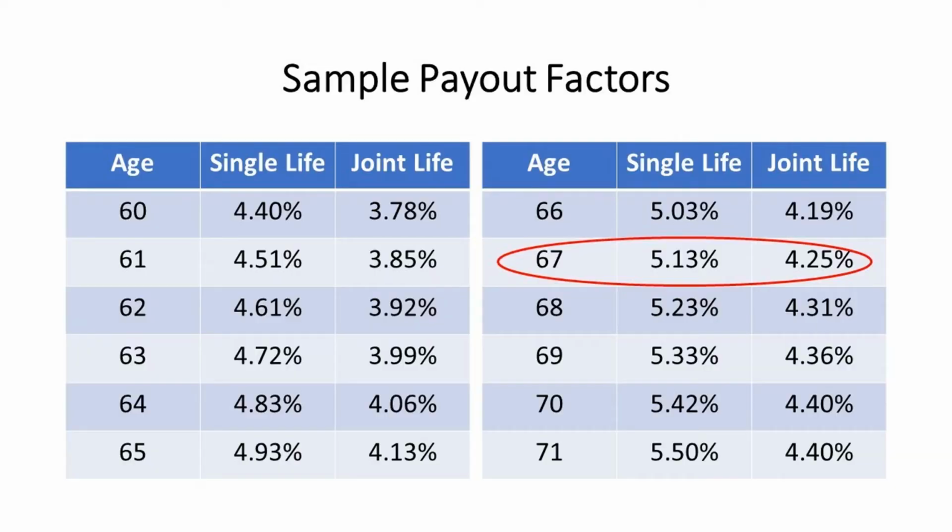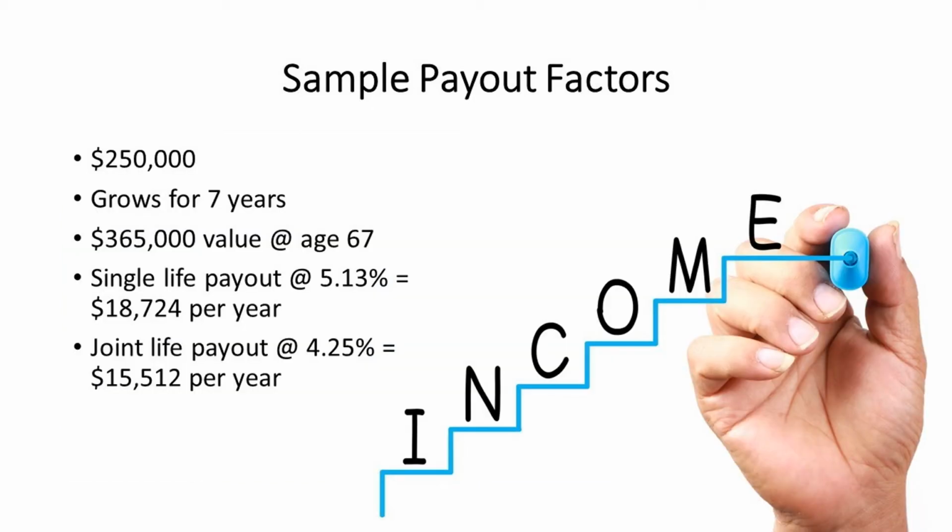Well, maybe in our example, they wait to age 67. Now remember, we have two components to the income annuity. If they waited 2 more years, the income account is going to grow for 2 more years, right? Right. But what also happens in 2 years? Well, they get a little bit older. That's right, they're 2 years older. So let's go back to our chart. That 250 has now grown to 365,000 by age 67. And also the percentage payout they will receive of the 365 goes up because they're 2 years older.